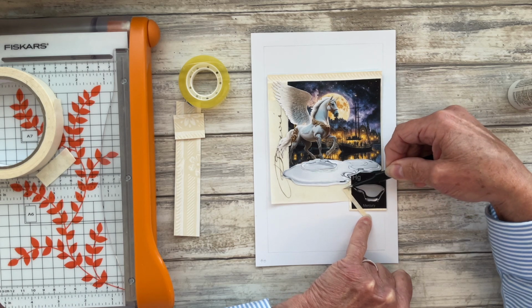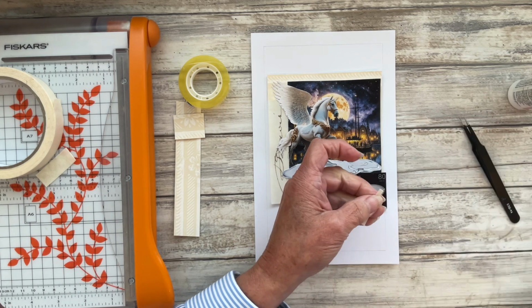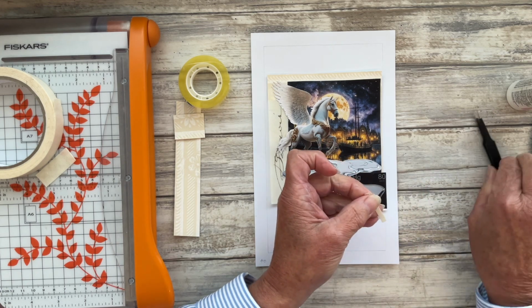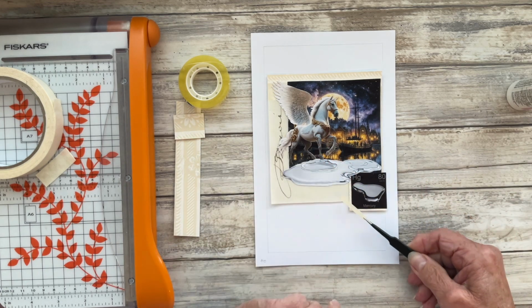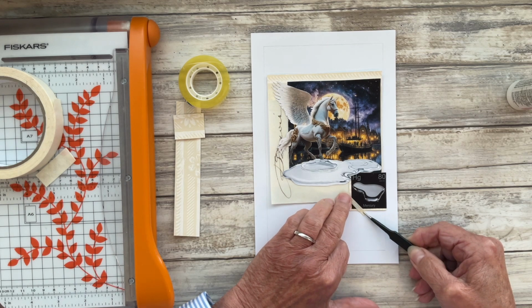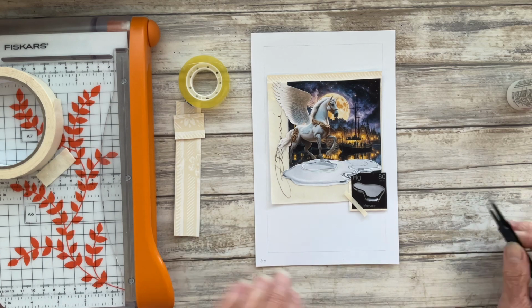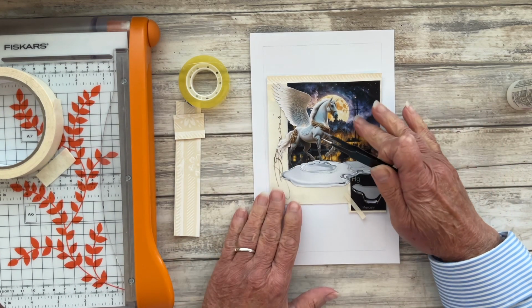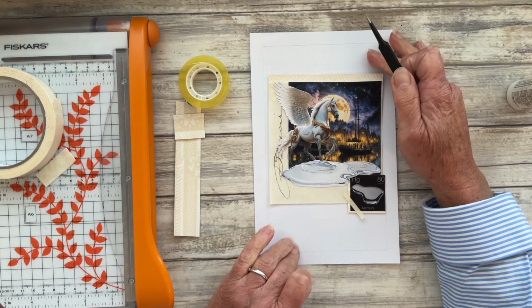Now I think that's a little bit too long, so I am going to just snip off the end about that much. Don't really know how much I need, but I'm kind of thinking something like that, just so that I can go across that corner. So the only thing I need to do is obviously glue that in place, but I'd like to glue this in place onto my background first.